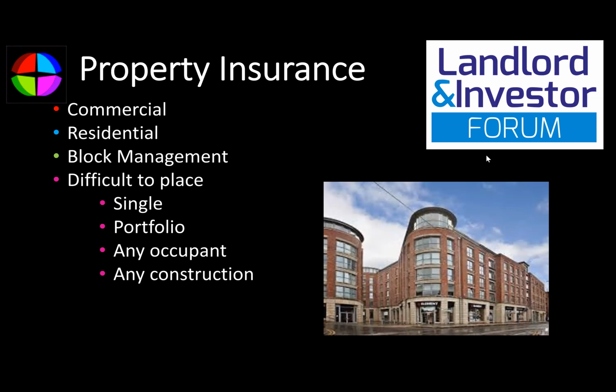Hopefully you can hear me. So we can deal with any type of commercial property, any business, trade, business park, etc. And residential includes HMOs, professional, working, retired, student lets, asylum seekers, any occupant. Block management brings its different risks, and we work with block managers to cover these risks for the owners or the managers of RTMs.